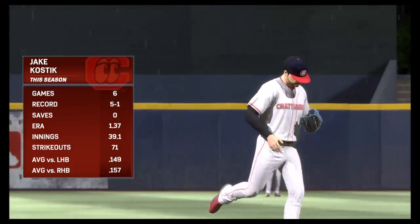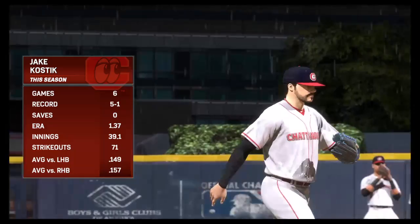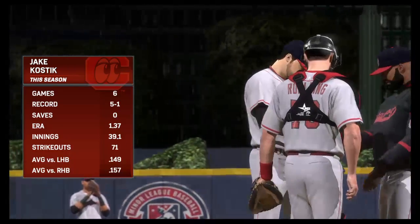Your attention, please. Jake Comstock now comes out of the bullpen to shut things down for Chattanooga, number 19, in the ninth. Jake Comstock.